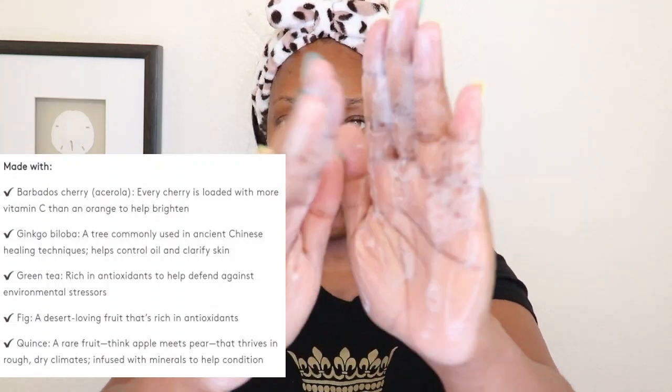I'll put some ingredients up here on the side. There's some really good ingredients to help brighten and clarify your skin, so definitely look at that. I like the way it lathered. It lathered up pretty good on my skin. It was a nice lather.